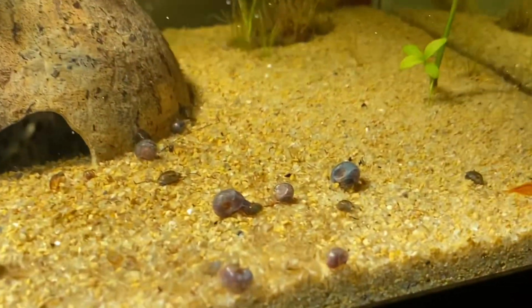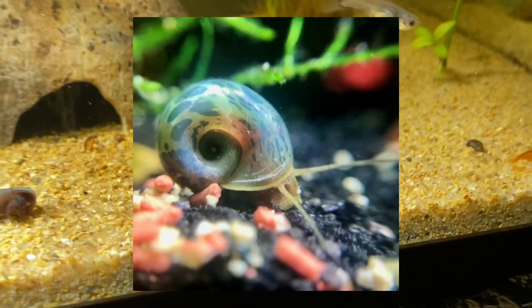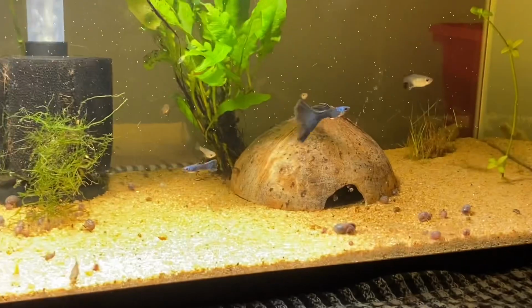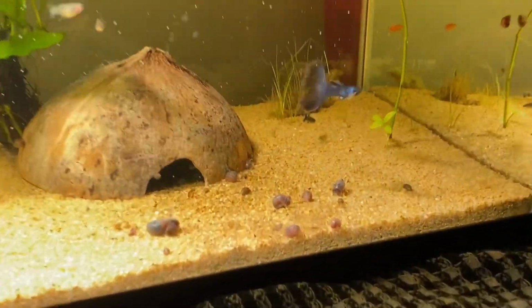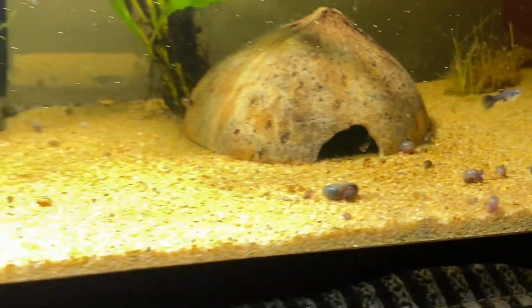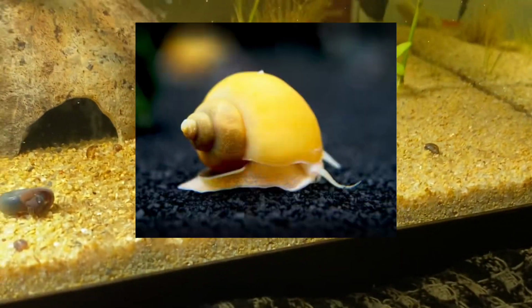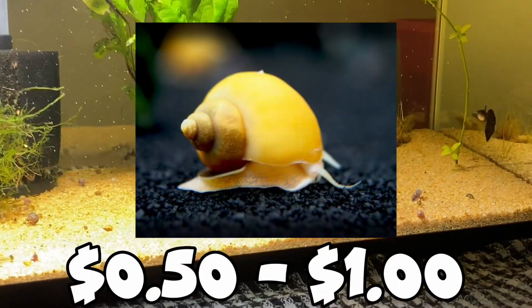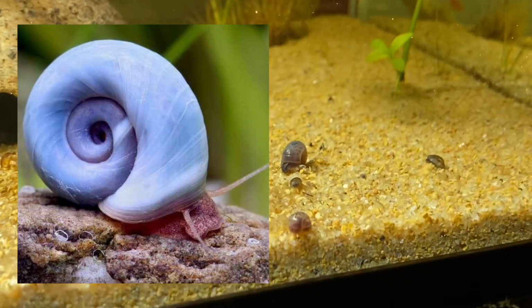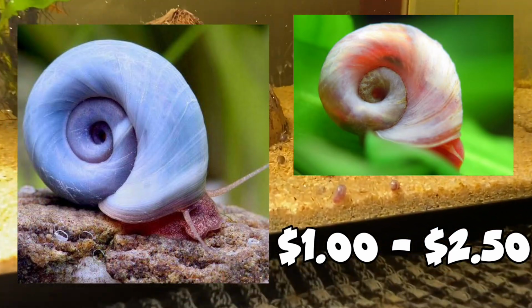When we're talking about ramshorn snails, I would highly recommend getting something like an ivory or a leopard or a blue or maybe even a red ramshorn snail. All of these will do, and you can even mix and match to see what colors you can get. As for mystery snails, any mystery snails will do. For the lower grade ones, just the golden ones, you'll probably get around 50 cents to $1 each, and that goes the same for the ramshorns. Although if you get some blues or maybe some ivories, you might even be looking at $1 to $2.50 each.